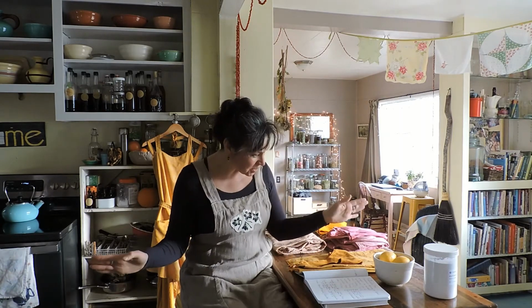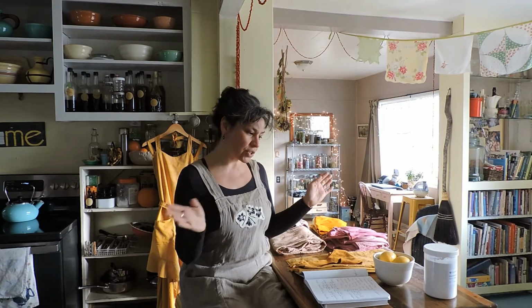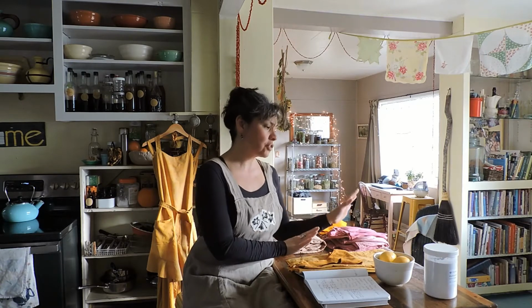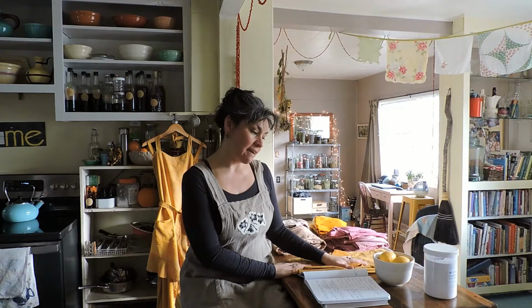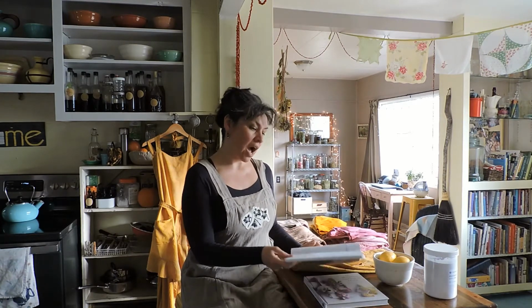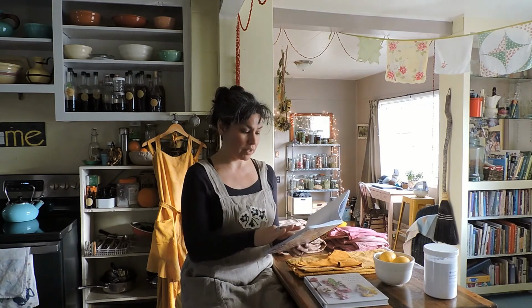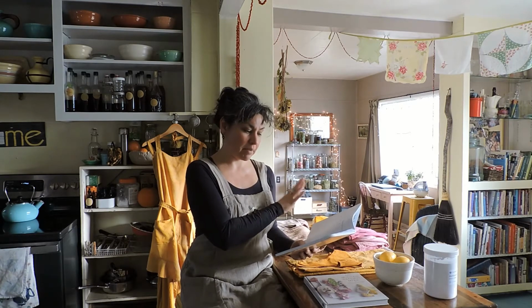But today's episode, we're talking about these dye projects. So I will start at the beginning. So the first thing I did was I weighed out my fabrics, and I wrote those down so I would know the right amount to use. So all of my fabrics came to about 1,000 grams.